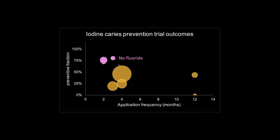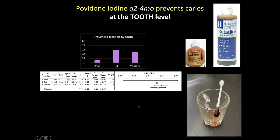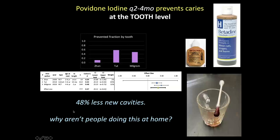The no fluoride, these three groups didn't have fluoride in the control or the treatment group. So these other five studies all had fluoride varnish or some form of fluoride in the treatment and in the control, and these had no fluoride. So, you know, with no fluoride, you're probably going to get more cavities, and the preventive effect was actually stronger in those groups. These are small studies, interesting observation, maybe it's real, maybe it's not. Trying to estimate from the three studies that reported it what the effect is at the tooth level, which is what we're used to seeing for preventive fractions, that math ends up to be about 48% fewer new cavities. So about 33% fewer kids, 48% fewer new cavities.